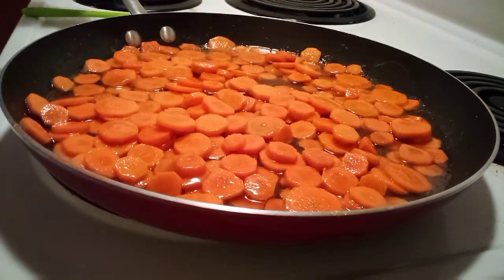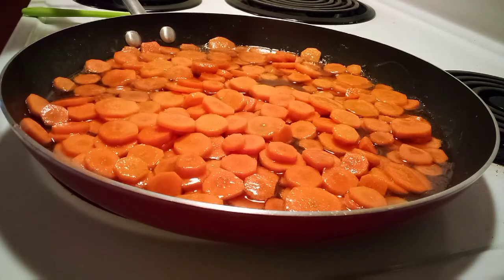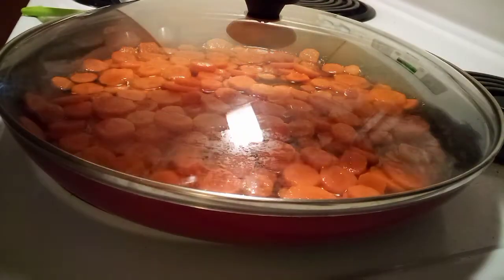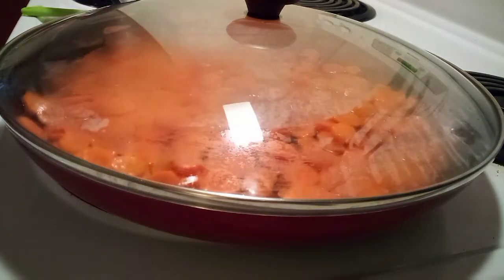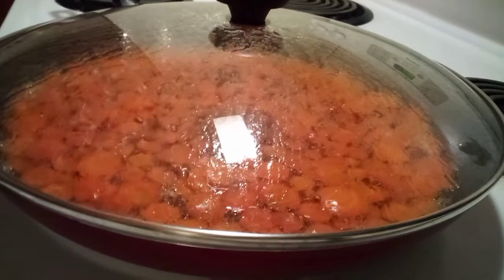Okay, so all the brown sugar and the butter are mixed in. I don't know if you can see, but it's kind of got a glazy caramel look. So I'm going to go ahead and cover it now, and I'm going to turn it down to about 3 or so. And I'm going to let it simmer for about a half hour. I'll keep an eye on it, of course. And then every so often I'll mix it up together. But it'll take about an hour to get all the carrots soft. So, okay, stay tuned.